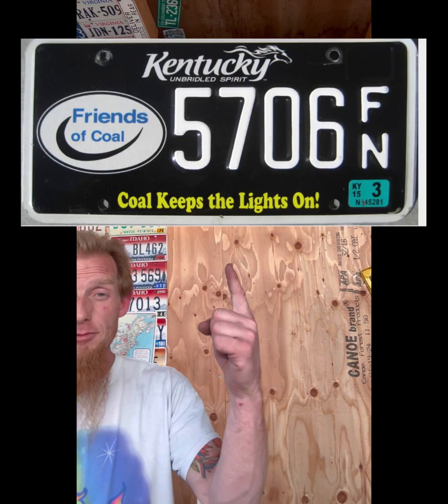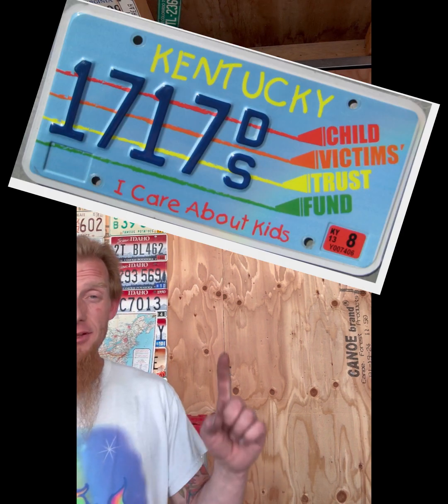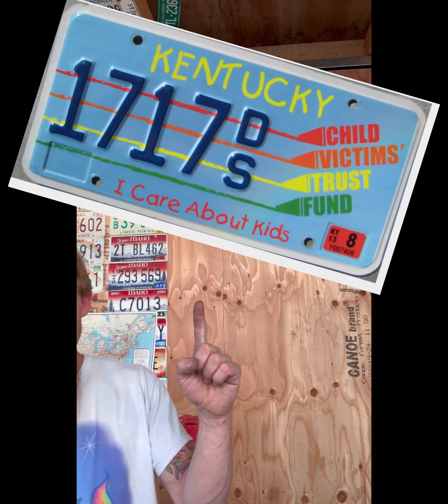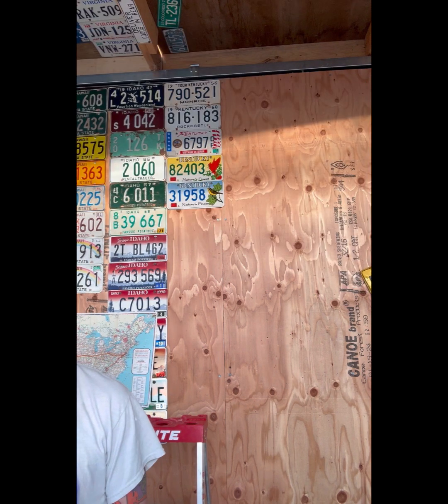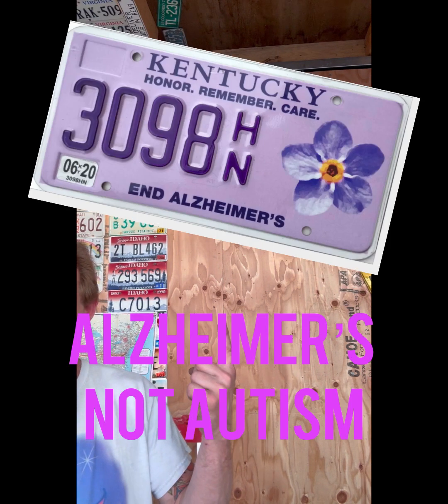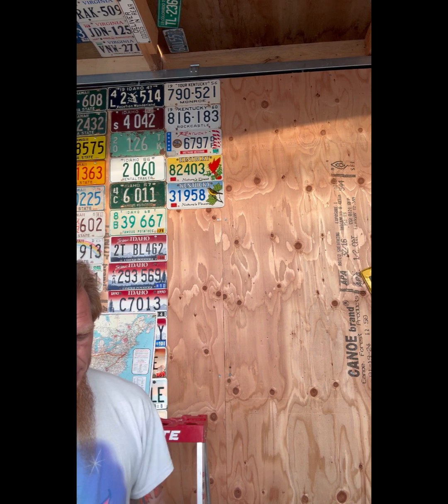First thing I show you this one, black plate, white letters. Keep the lights on. Burn coal. I don't know if they're still doing that. And this one, keep kids safe or whatever. Drawn with the crayons. Awesome bright color. Things are getting pretty cool. Support autism. Purple plate. Cool little flower on there. I don't know. It's neat stuff. What else we got on here?